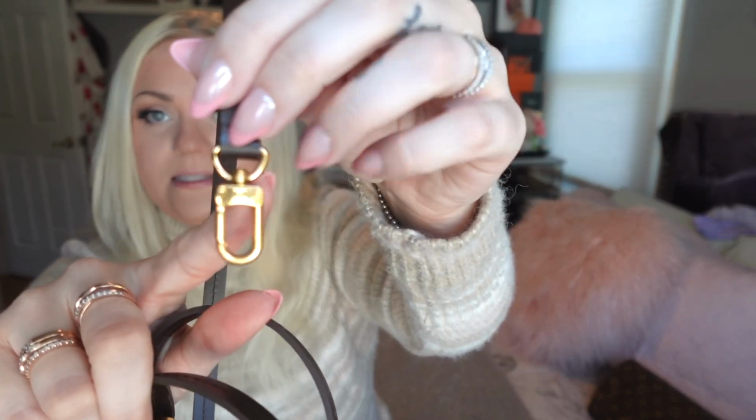So let's get into the interior. You do have a removable crossbody strap that is not adjustable. It comes with a clasp on the one side, and on the other side you actually have to thread it through the D-ring over here. But I did purchase these little clasps on Amazon that look similar to the Louis Vuitton ones, and I just thread it through. This way I could take this on and remove it easily from the bag. This strap has a drop of, I believe, 21.5 inches.